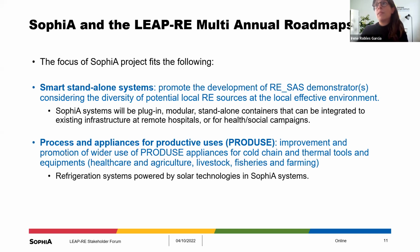Within the LEAP-RE multi-annual roadmaps, we'll try to identify where we think SOPHIA is most fitting in the smart standalone systems. SOPHIA systems will be plug-in, modular, and standalone containers that can be integrated into existing infrastructure at the remote hospitals or for health and social campaigns. And of course, something that can be expanded as the technologies are tested and validated. And also the process and appliances for productive uses, specifically for the refrigeration systems powered by solar technologies in the SOPHIA refrigeration container.